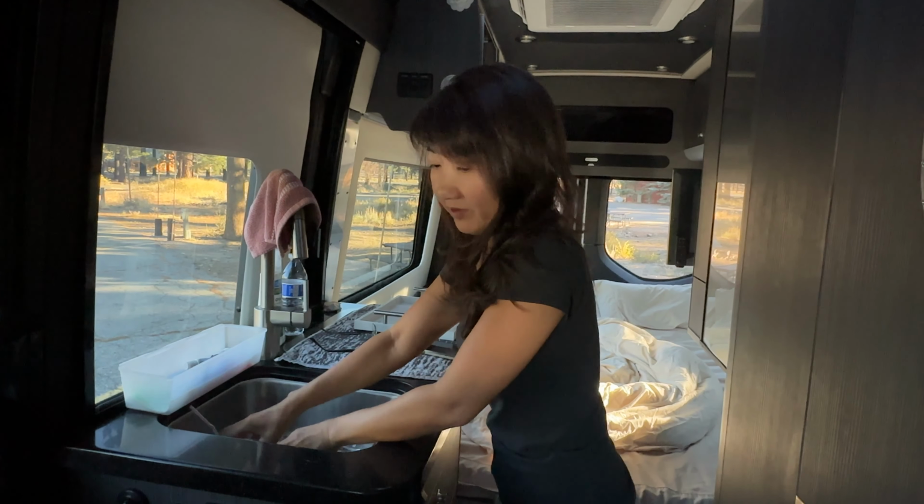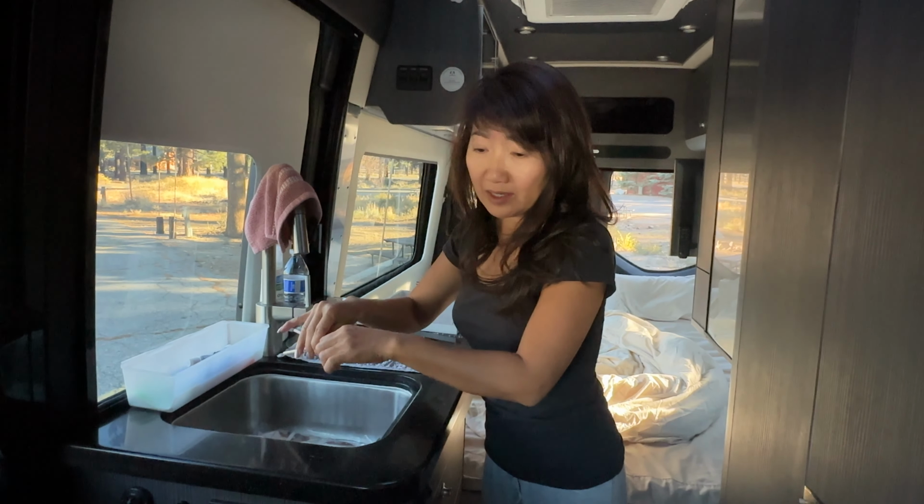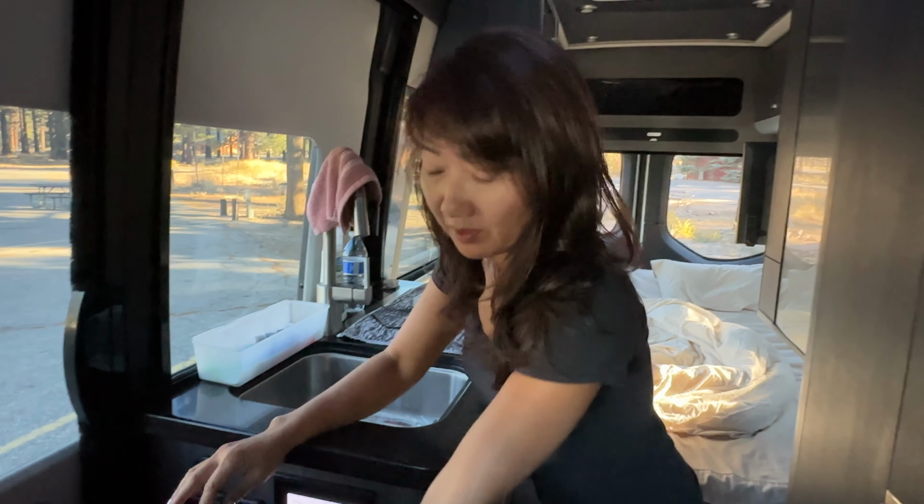Let's wash this. Oh, and this is where we put the little trash can. Right here, it's foldable. It's pretty compact, and when we dry, it actually could fit right there perfectly also. And when we need to open this, we just put it on the side, and it does come with the cover right there, small enough.